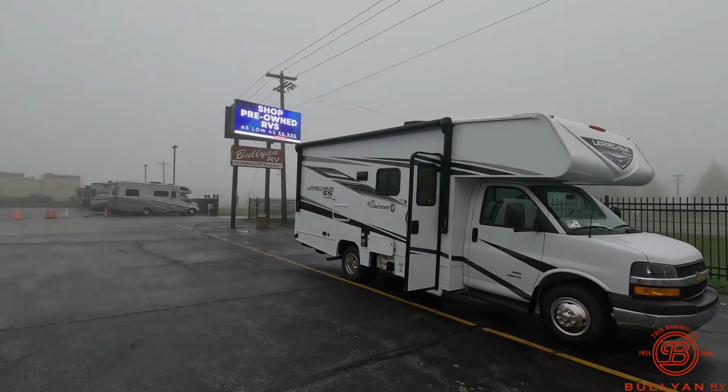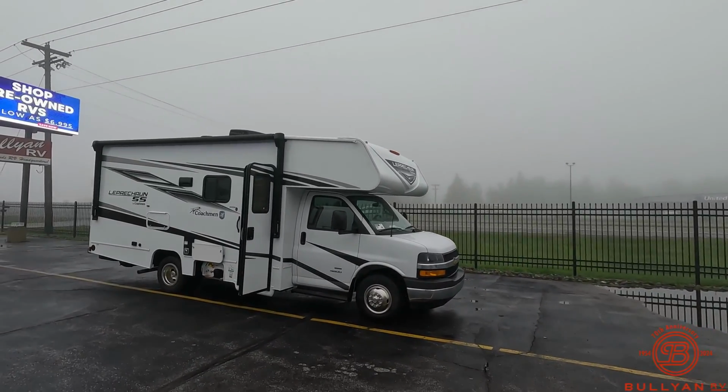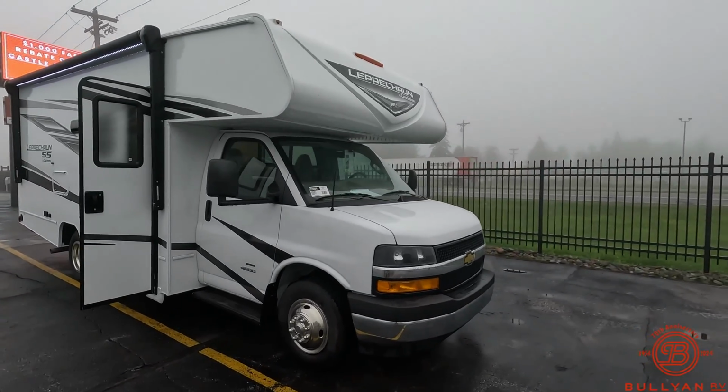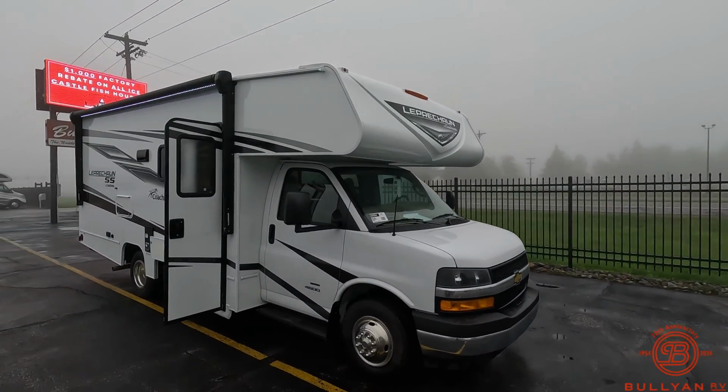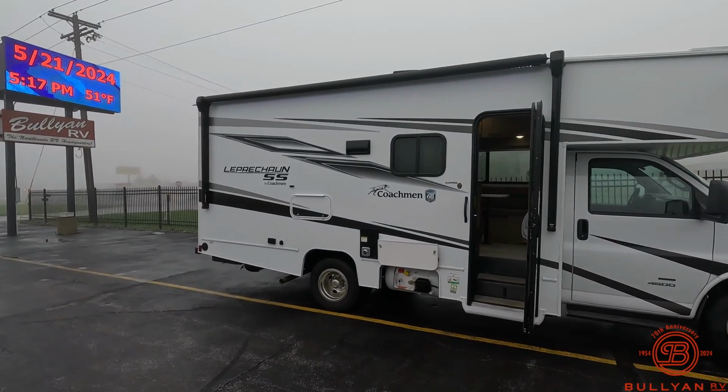Today is Tuesday, May 21st, 2024, and behind me, newly arrived, is our brand new 2025 Coachmen Leprechaun 210RSS Class C Motorhome. We're gonna show the outside, show the inside, see what you guys think. Yeah, a little foggy and rainy today, but it's better than snow up here in northern Minnesota. We just got in this great little Coachmen Leprechaun with a bed slide that we're very excited to have.